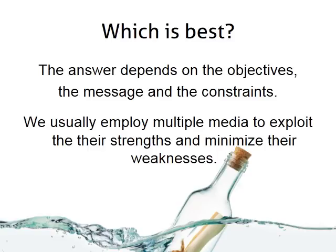So again, which is best? It depends on the audience you're communicating with. Again, choosing media that are relevant and connect with your audiences. Like we looked at with Tata and their Nano launch, targeting rural families who don't have internet connectivity using social media doesn't make a lot of sense.